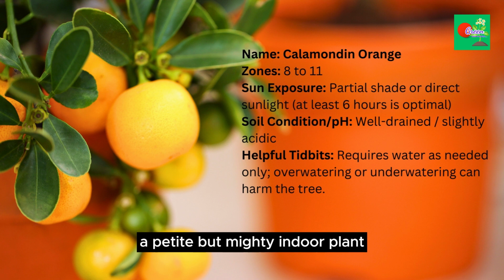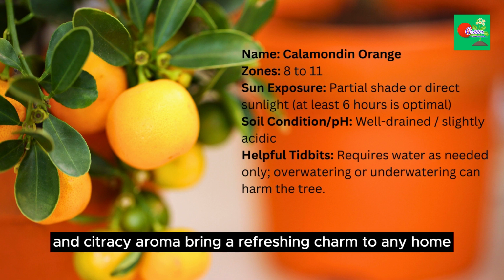Calamandan orange, a petite but mighty indoor plant, bears fragrant fruits perfect for homemade jams. Its lush green leaves and citrusy aroma bring a refreshing charm to any home.